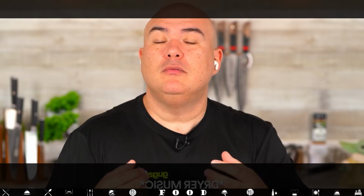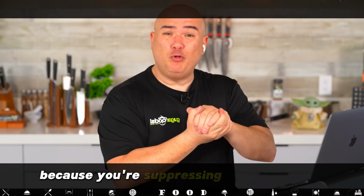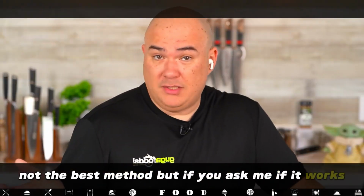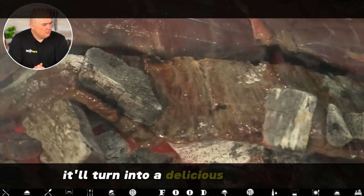It brings... That was my dryer, by the way. It brings the temperature of the coal down immediately because you're suppressing it from oxygen. Not the best method. But if you ask me if it works, yes, it works. Yes, some of the charcoal's probably gonna stick. No, that's not a problem. Little ash never hurt anybody. It'll turn into a delicious sauce.